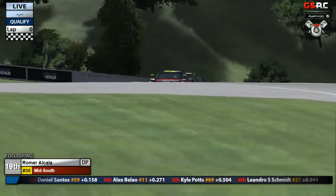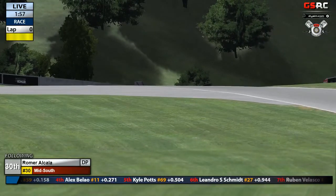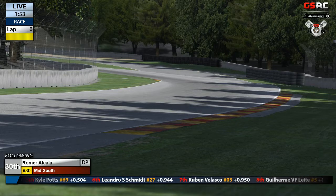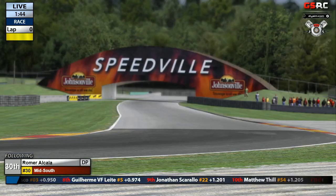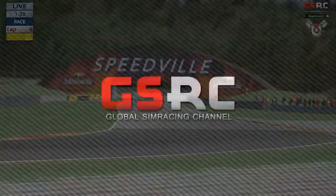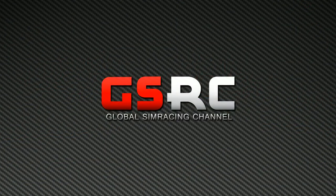We're watching Romer Alcala currently sitting in 19th, and actually, if I'm looking at it correctly, Alcala has had a podium as well, and I believe it is a second place finish that he's managed to get. And it looks like qualifying is over, so they are lining up on the grid. And we do have a solid timesheet for qualifying now that we can go through.